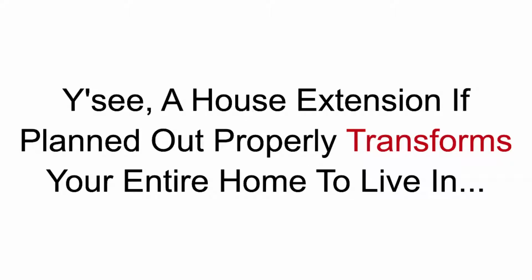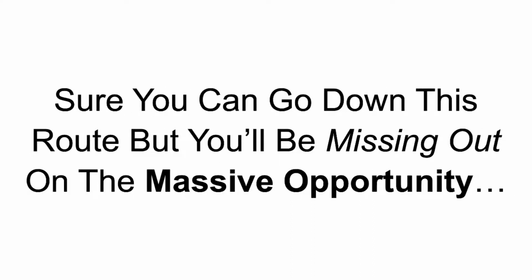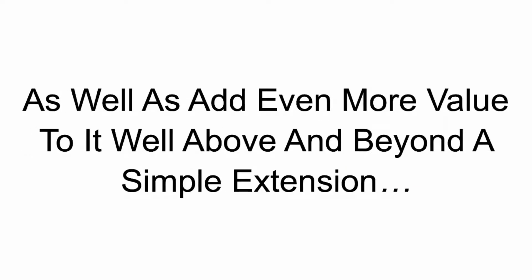You see, a house extension, if planned out properly, transforms your entire home to live in. However, there's more to it than simply adding a lump onto the back or side of your house. Sure, you could go down this route, but you'll be missing out on the massive opportunity that's just sitting there in your home right now. It's an opportunity that will completely change the way you live in your home, as well as add even more value to it, well above and beyond a simple extension.